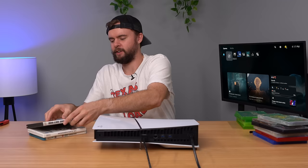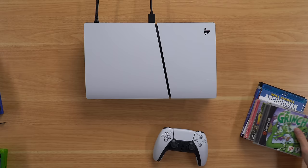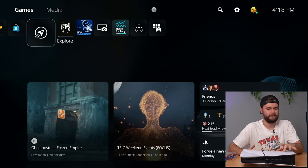So we have some movies, PC games, Sega Dreamcast, that sort of thing. We'll start out with The Grinch for Sega Dreamcast. Now, if I remember correctly, I think when you put Dreamcast games in, if your console can read music CDs, it'll pull up the music and play the soundtrack from your Dreamcast game. So I don't think the PS5 can read CDs like that, but let's see.